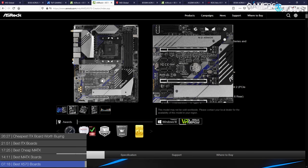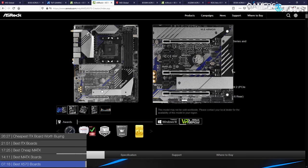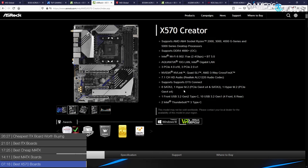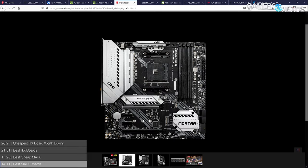You still get SLI support on this board, so you do get the 2 X8 PCIe slots. So if you're doing a workstation build and you need the 10 gig and the Thunderbolt, then this is a really solid option for that. Anyway, let's move on to the MATX motherboards.